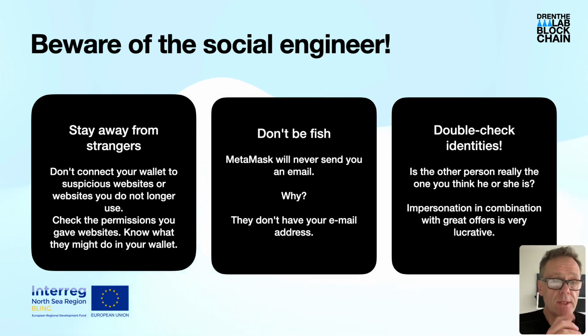The second one is don't be phished. Metamask does not have your email address. So when you receive an email from Metamask, or you think it comes from Metamask, it cannot be true. So don't click any links, don't read it, just throw it away.